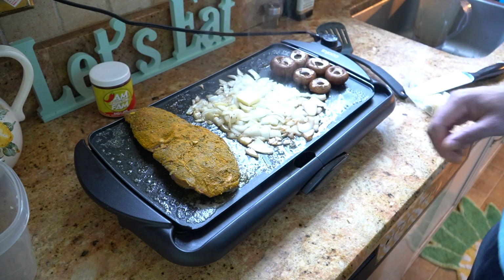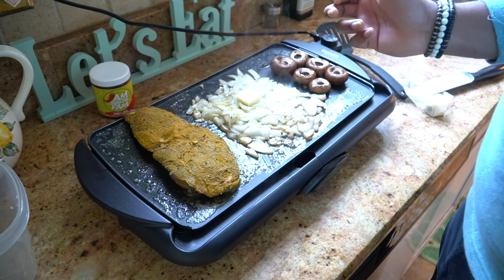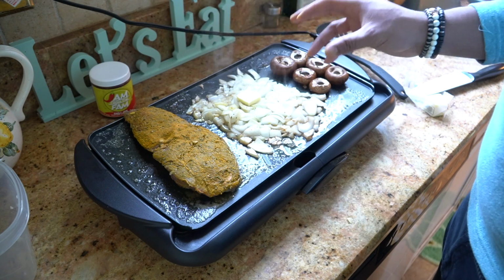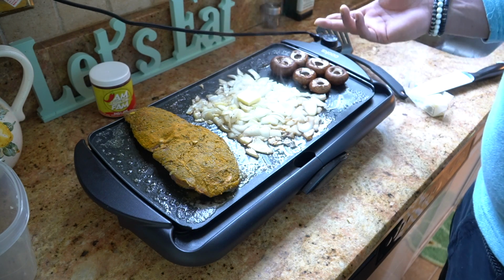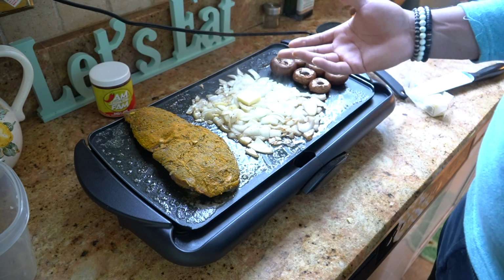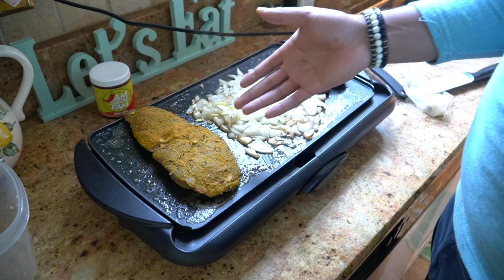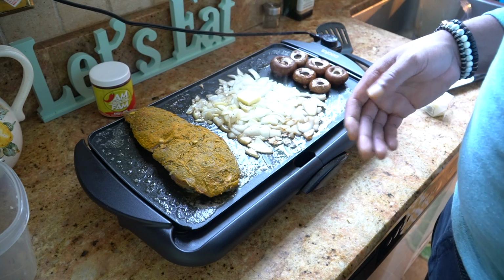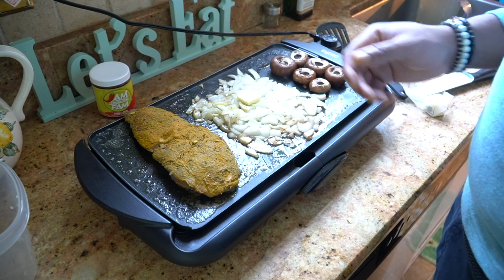And just do a little bit more butter on there, just because I like my onions really, really caramelized and buttery. So yeah, of course. And that's the thing, when you're cooking a steak, you gotta cook it with butter. This is a big boy, so usually I would grill something like this on my actual grill. But this hot plate is really good for stuff like this too.